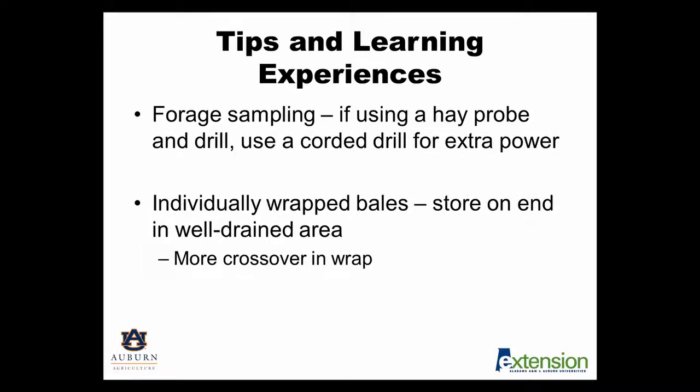Also, in terms of forage sampling, what are some things that we can do? All of the examples that we've provided have quality information with them, and quality is really what we're trying to get at, whether we're making hay or baleage. But if we are trying to take a forage sample on baleage, it can be a bit more challenging than sampling dry hay bales, so you need a little bit of extra power to do this.